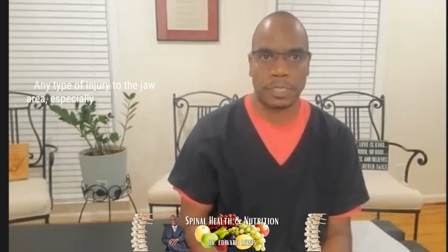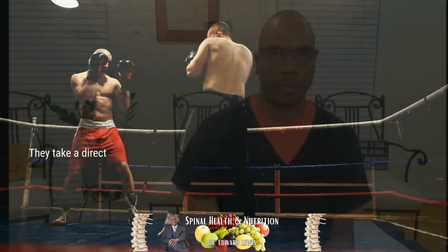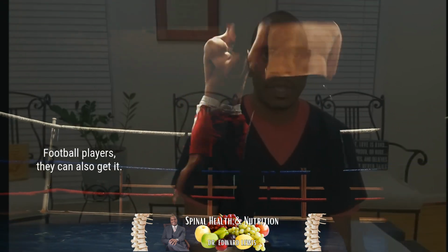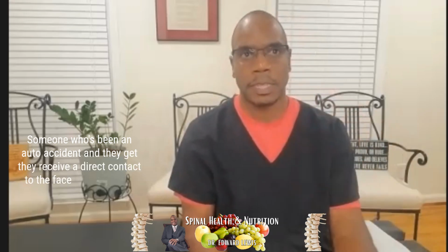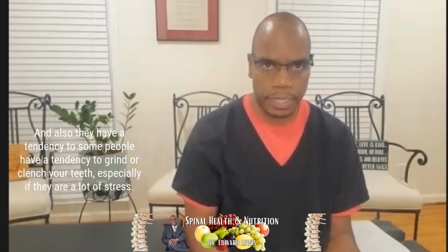Any type of injury to the jaw area, especially an athlete who's involved in a contact sport. Boxers take a direct blow to the side of the face. Football players can also get it. Someone who's been in an auto accident receives direct contact to the face by the airbag. That can also cause it. And some people have a tendency to grind or clench their teeth, especially if they're under a lot of stress or going through anxiety.